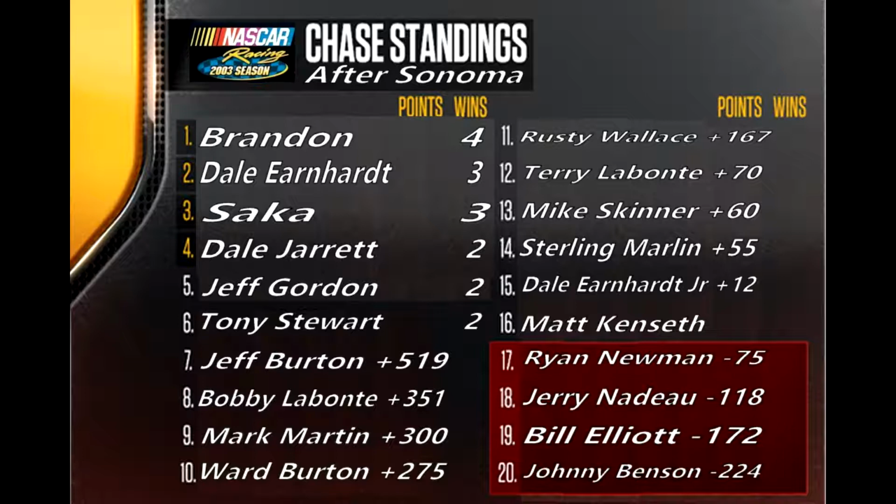let's take a look at the standings for this week. Brandon's still leading with 4. Earnhardt and myself have 3. Dale Jarrett now passes Jeff Gordon and Tony Stewart with 2 wins apiece. The rest of the field is pretty much set. Dale Jr. passes Matt Kenseth for that last position. Jeff Burton 500 points ahead. That guy is pretty much a lock for the championship 16.